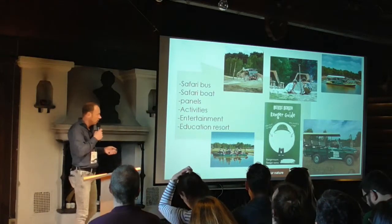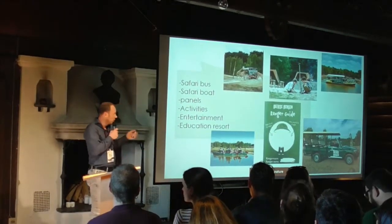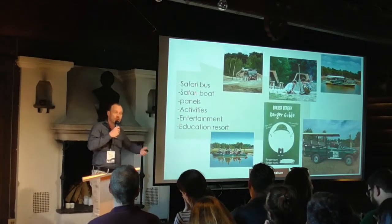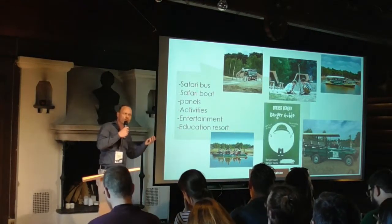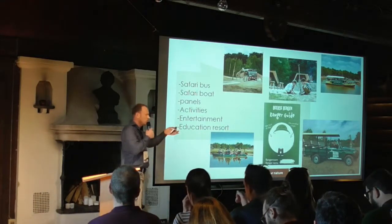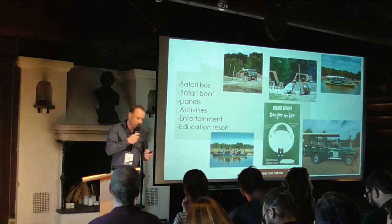We have the entertainment teams also of the holiday parks. Since last year, we have a safari resort, and we also do education at the resort. So we have a ranger guide. We want to have the children go out of their lodge and discover our nature and do all things which are in this book. And of course, we have a real African game drive.